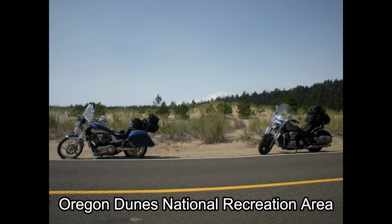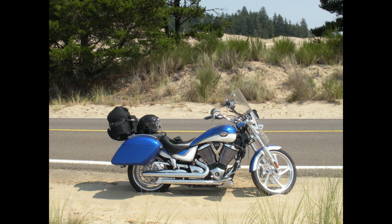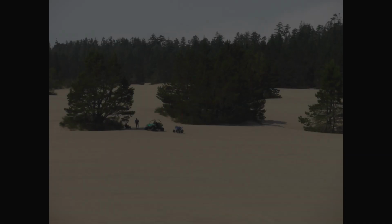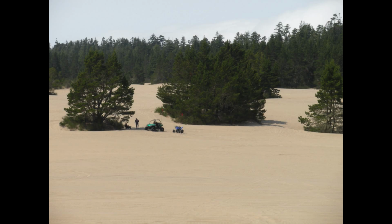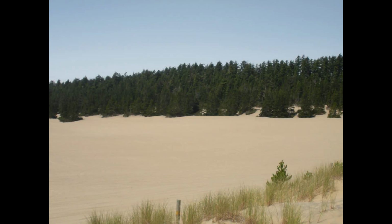When you're on a bike trip, sometimes you run across little gems that you don't anticipate, such as this area here. This is the Oregon Dunes National Recreation Area. We didn't plan on it, but we kind of stumbled across it, and it was a really neat area. It's a place where a lot of people come out with their ATVs and dune buggies, and it was beautiful.